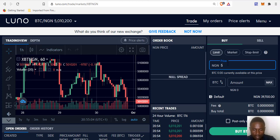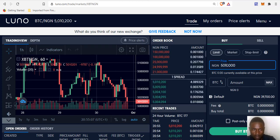So I'll quickly set 5,010,000 naira because I know that it wouldn't take much time for this coin to drop below 5,010,200 naira, and I'll click maximum. I want to buy with the whole money I have. Now you can still see that I'm having 0 fees to pay. I wouldn't place this trade because if I place this trade, it will execute immediately, and I don't want to buy Bitcoin now. So this is basically what you should do. Don't ever take trade, but make the trade so that you wouldn't pay fees.